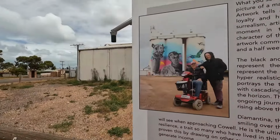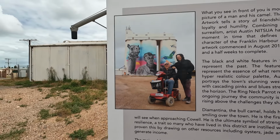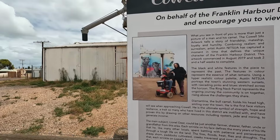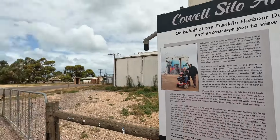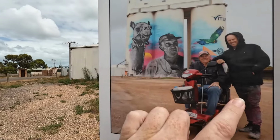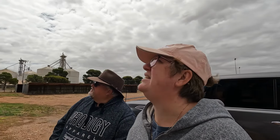But anyway, the information I was just reading on this silo art was quite interesting. So here's the photo of the gentleman that's actually in the silo art. The one in the scooter. In the scooter, yeah, so that's him. It says the artist in the picture here, his name's Austin Nitsua, and it only took 2.5 weeks to complete this painting. I thought they were going to say 2.5 years.